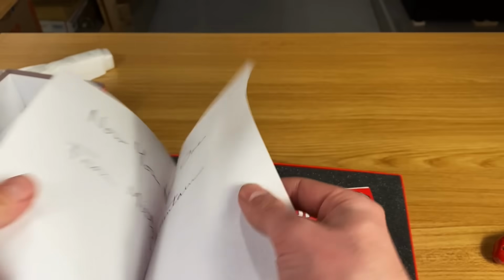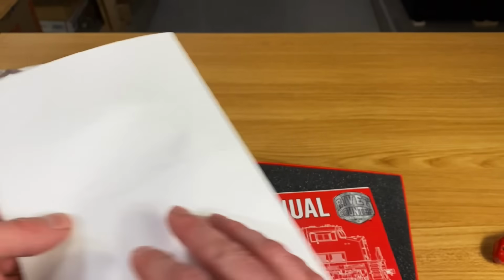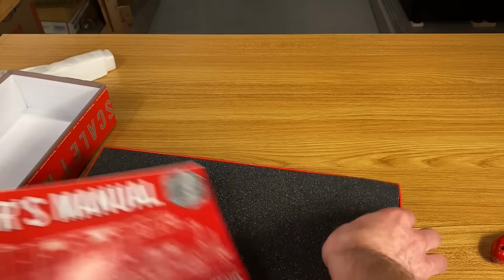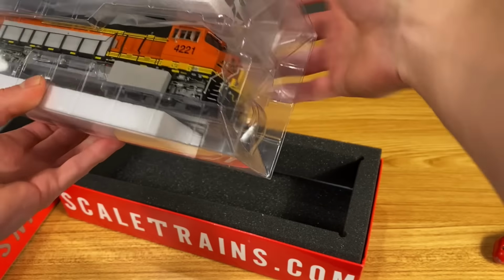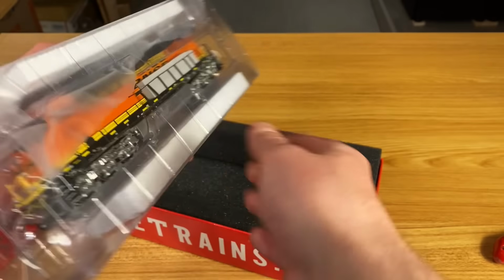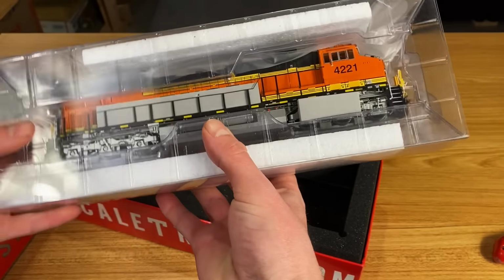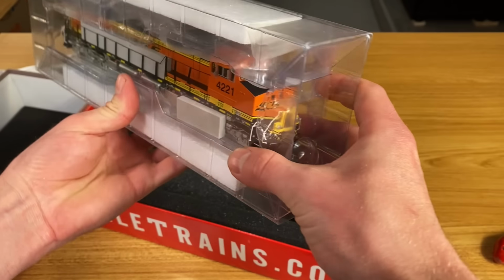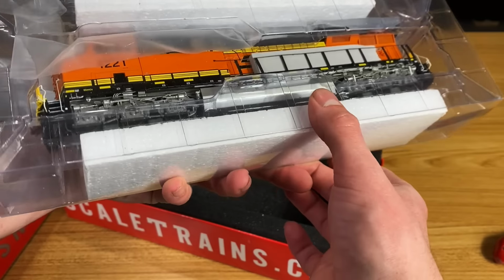Oh, here we go. Now you have one from Minty Mountain. Well, let's have a look. What an awesome looking locomotive. I can't believe somebody would send something like this. This is just insane. There have been some nice things sent into the channel before, but this has got to be one of the best. It's just gorgeous.